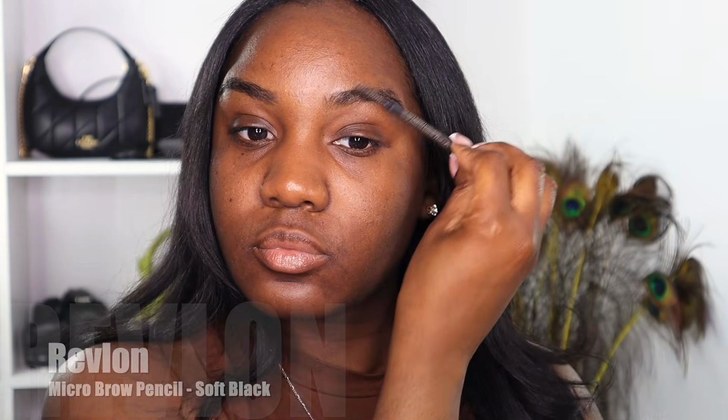So now we're moving on to brows. I am taking my e.l.f. Brow Lift and my Revlon Micro Brow Pencil, and I'm just taking the spoolie end to use the brow gel and shape my brows in place. Now this is going to help really tame my brows. If you're someone who has brow hairs like myself, using a gel is just a quick and easy way to really get them tamed and shaped and put in place.